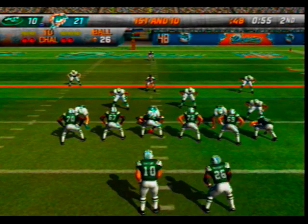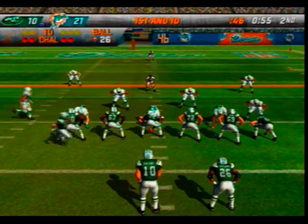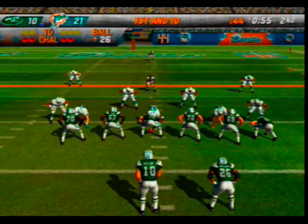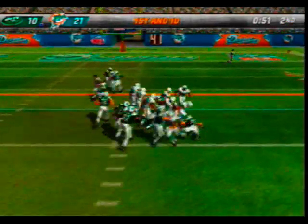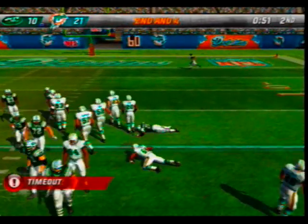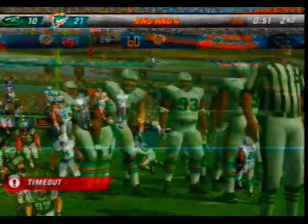One more, fella. Let's go, boys. Watch the screen. Sends a man in motion. Here we go. He takes the delayed handoff. Number 59 is there for the tackle at the 20.